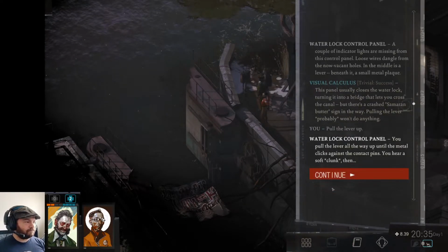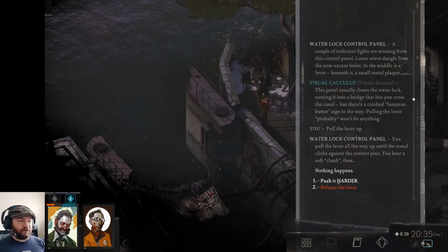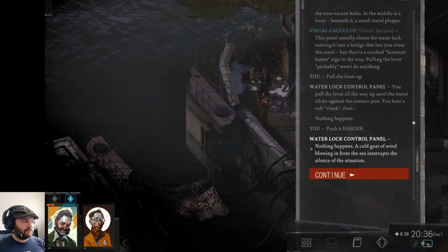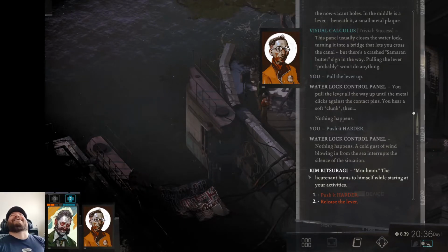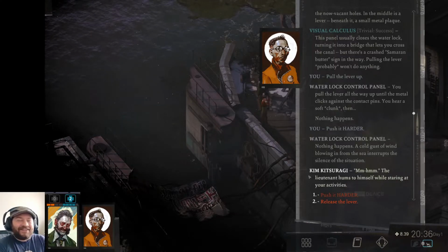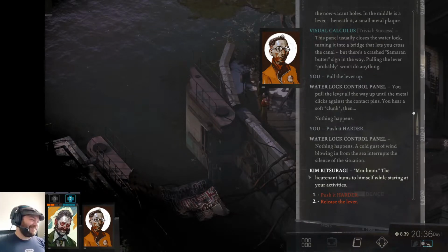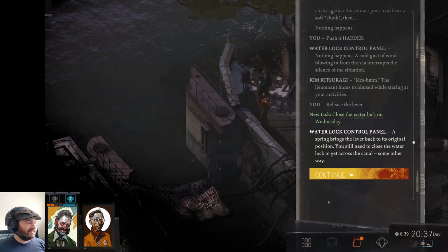You pull the lever all the way up until the metal clicks against the contact pins. You hear a soft clunk. Then nothing happens. Push it harder! Nothing happens. A cold gust of wind blowing in from the sea interrupts the silence of the situation. I'm so glad they gave us a buddy. It's the best. The spring brings the lever back to its original position. You still need to close the waterlock to get across the canal. Some other way.